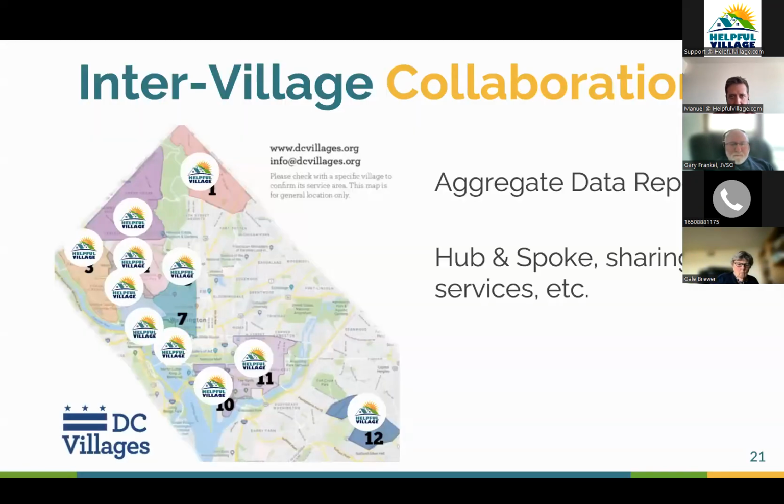One more. Okay, so I need to tell you about this. As you know, we're very proud to offer our services to individual villages, but we see the opportunity for increased collaboration among villages. So we start doing more and more things.